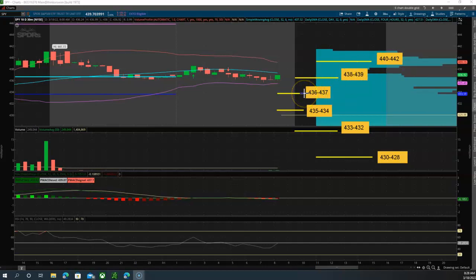We're going to place a lot of emphasis around that 439 area, the previous close from yesterday. That's going to tell us a lot about today. On the support side, we have the jack support at 435 to 434 area. We have the queen support at 433 to 432 area, and the king support at 430 to 428 area.